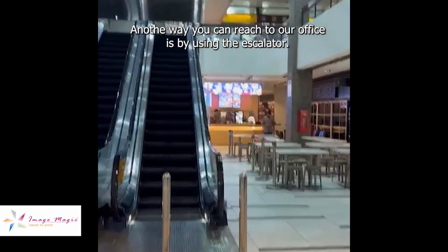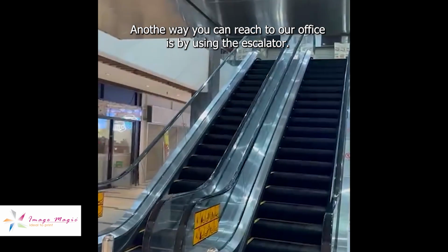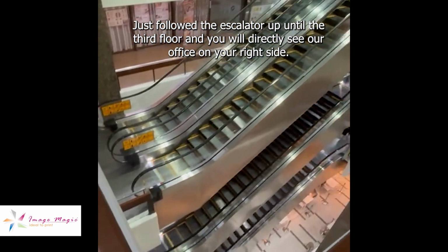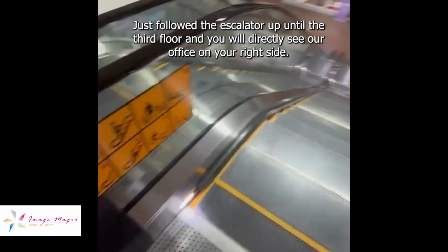Another way you can reach our office is by using the escalator. Just follow the escalator up until the third floor, and when you reach there, you will directly see our office on your right side.